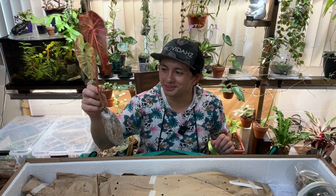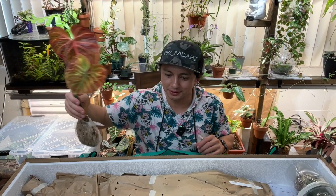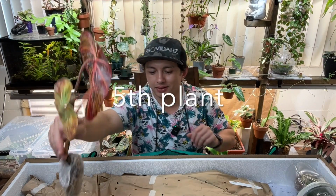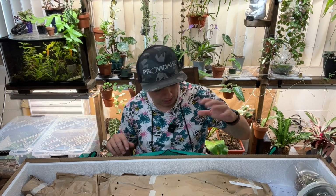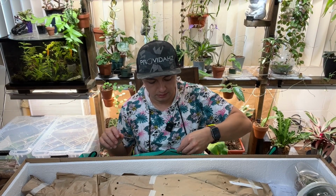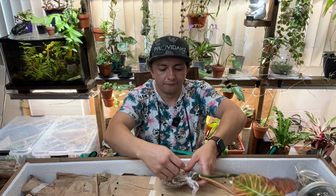Yeah, Philodendron verrucosum Amazon Sunset. I was going to put that in the rubbish. So that's plant number 5. You like how I dumb it down for myself? Plant number 5. Okay, let me put this tag right here.